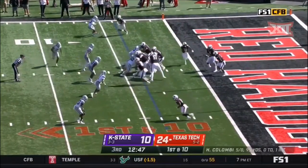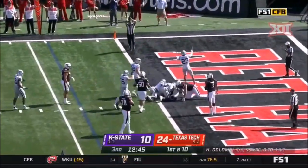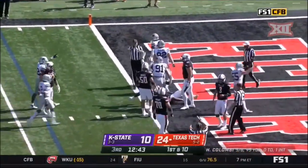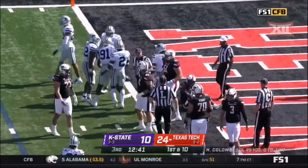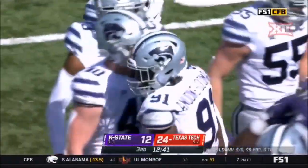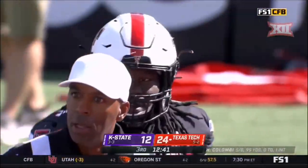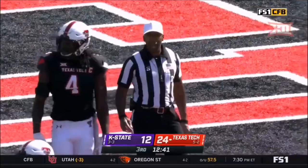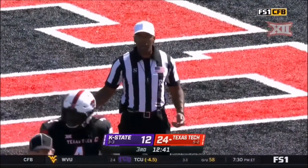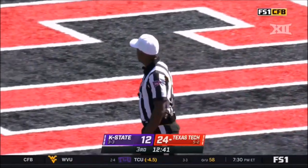Why is that there? Nice. How about that? Could it be a safety? Very, it is. Yep, it is. And they're calling it. And it's Azuma. And Unique Azuma, 91, that made the play. Unique Azuma, Timmy, was in there so fast. That's a safety. Yep. And they'll get the ball.